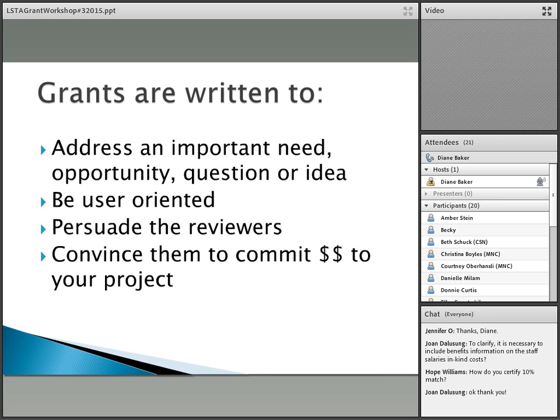And just a recap of some of the same things we've mentioned. You want this definitely to be user-oriented, easily identifying who's going to benefit and how they will benefit. Your goal is to persuade the reviewers that you're the ones that should get the dollars.